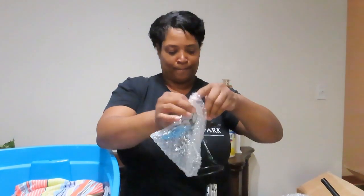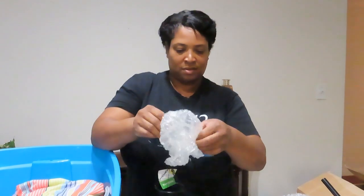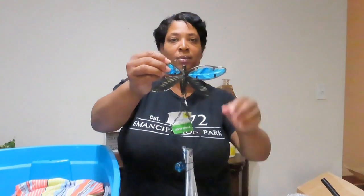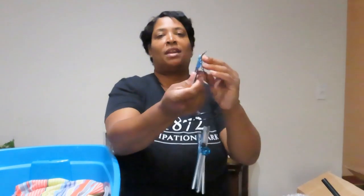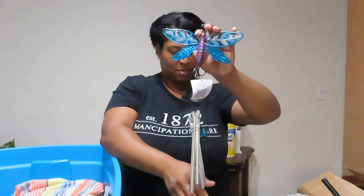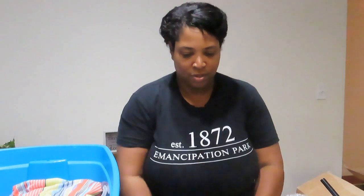Here is a butterfly one. I can get it out of here. There we go. Look at that one. See the butterfly? It was $4 for this one. Oh, I got it on the wrong side. Sorry, y'all. There we go. Had the little part at the bottom. All right. So, those were all the wind chimes that I saw in there.